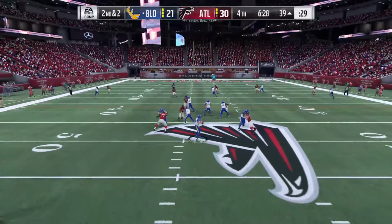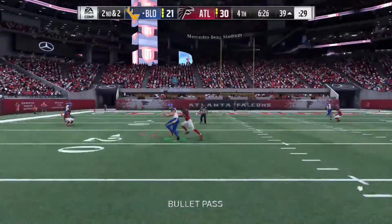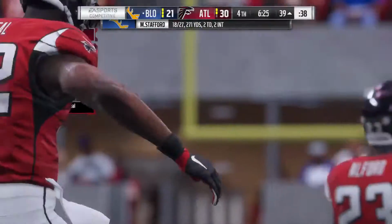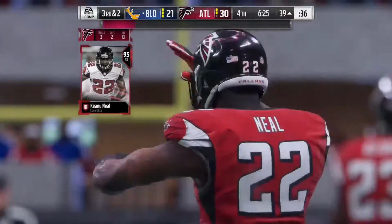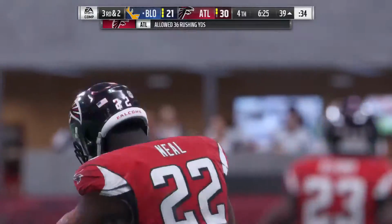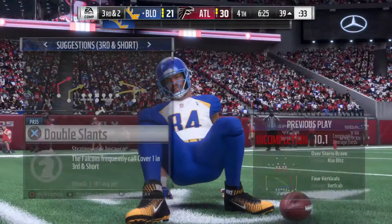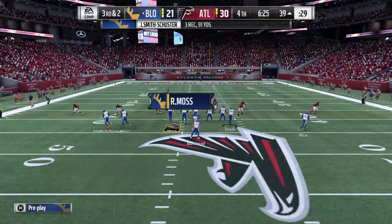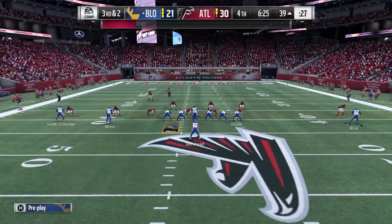To throw on second down, Stafford. And incomplete there. A nice hit. Jars the ball free and brings up third down. The offense on third down tonight, they've hit it 50%, 3 of 6 to this point. Here it's 3rd and 2.